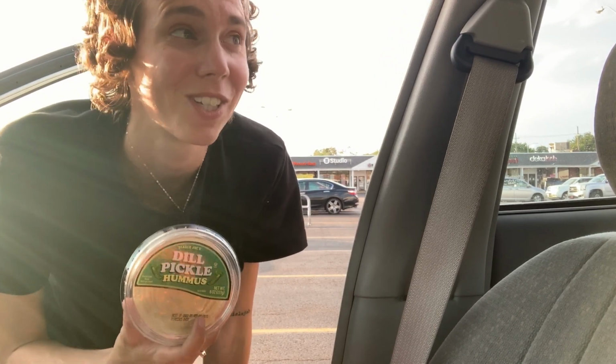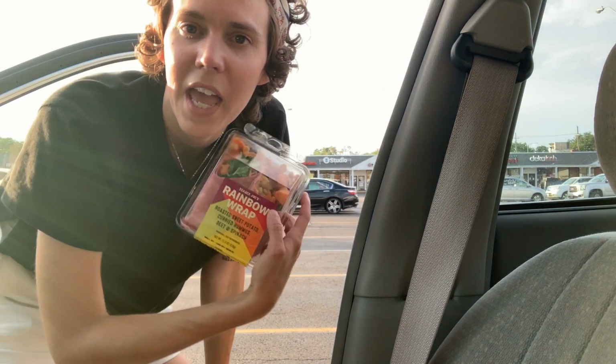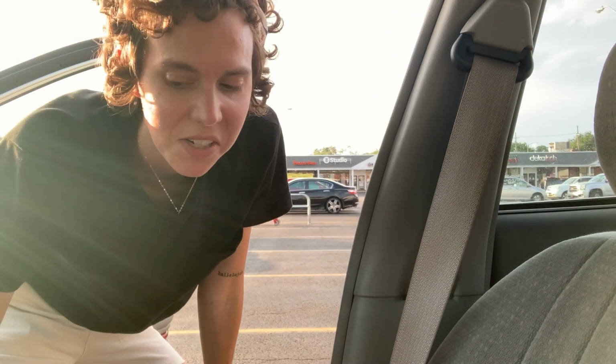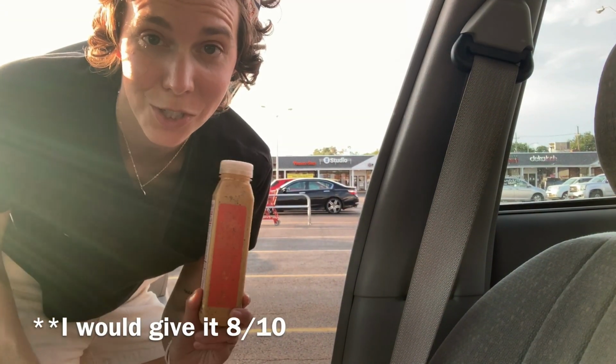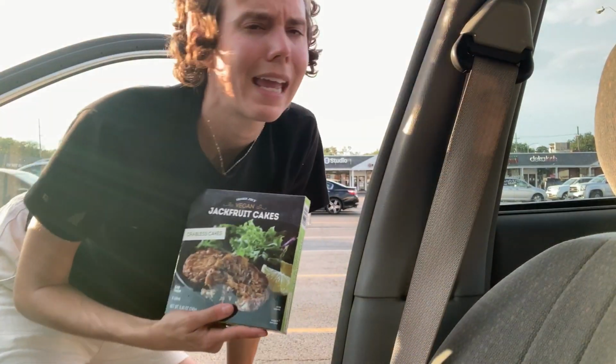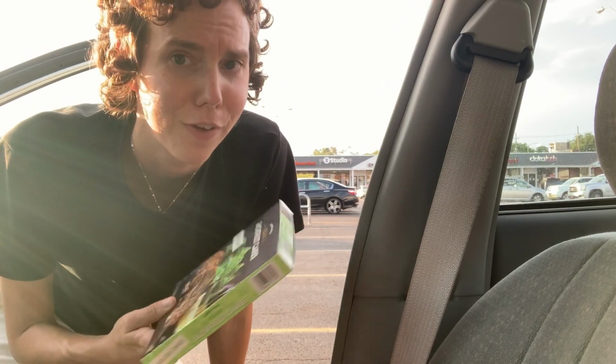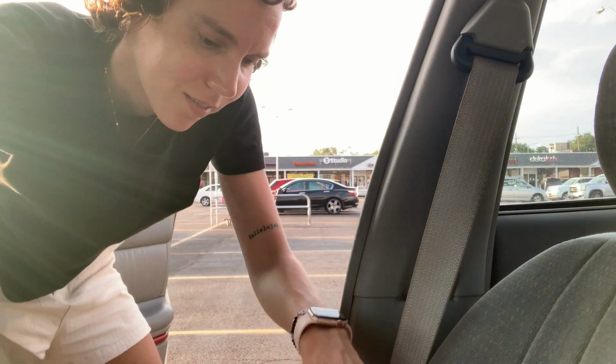From Trader Joe's, I got this dill pickle hummus, which I'm really suspicious of, but Lauren said that it's amazing. A wrap to eat in the car, pretty standard. This spicy cashew salad dressing that Lauren also recommended. And these fake crab cakes that are made with jackfruit. I'm very intrigued by these.